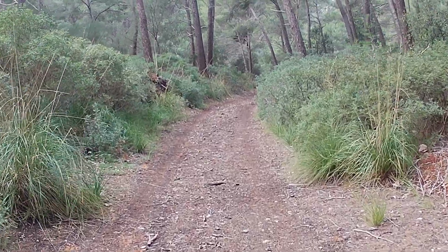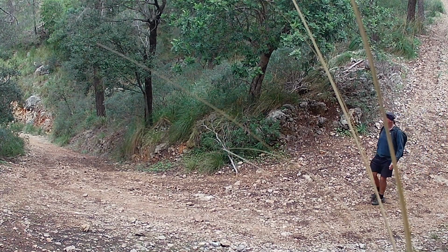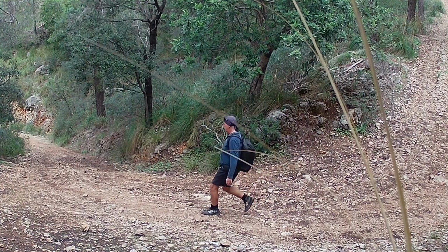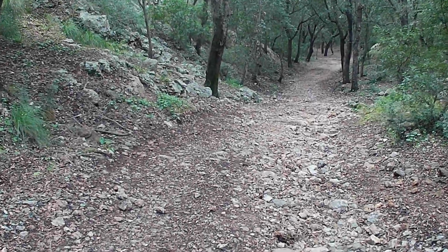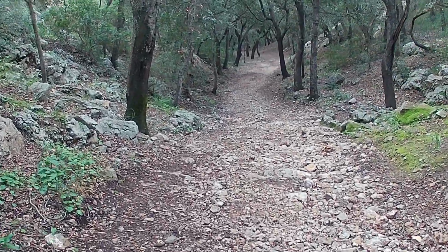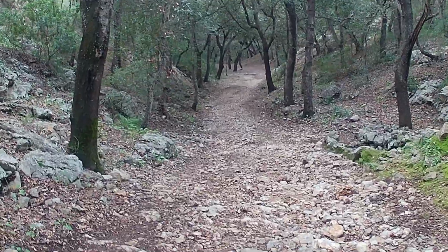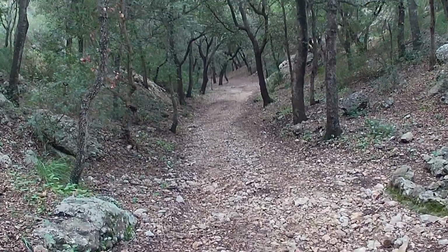So this earthen track descends slightly steeply for probably about 10 minutes. After about 5 minutes down from the col, the steepness of the track starts to relent a bit, and it's much easier to walk on.